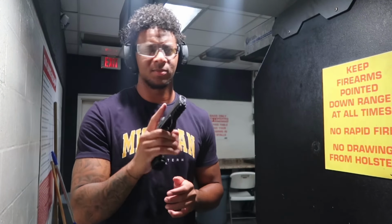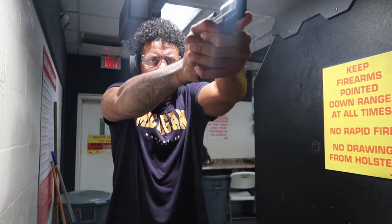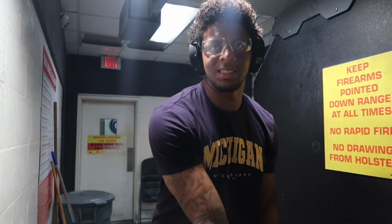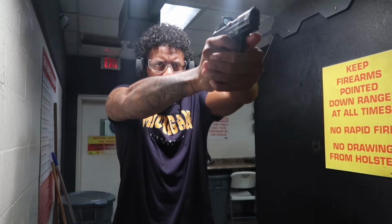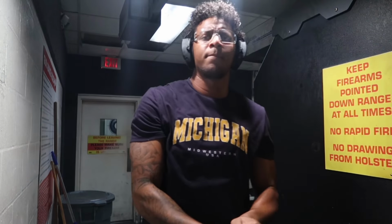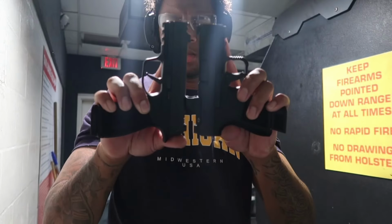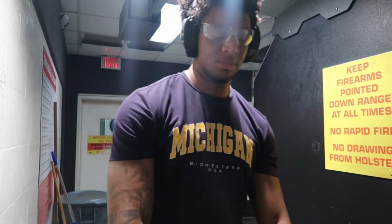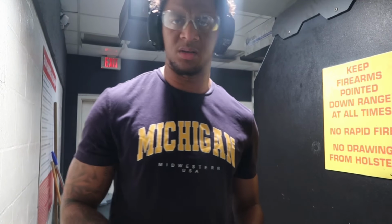Recoil control test. Here we go. Tight. This is a lot snappier. I feel it, but at the same time, it is bigger. A little bit, but it does have a built-in compensator on the barrel, so on the slide. So it's meant to shoot softer, if you hear me. I'm gonna load up a couple more rounds.